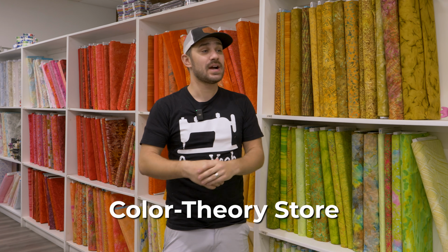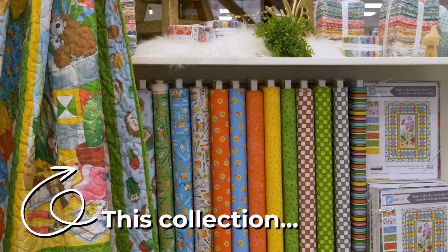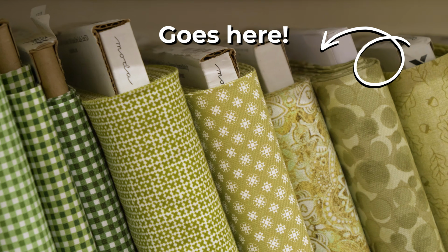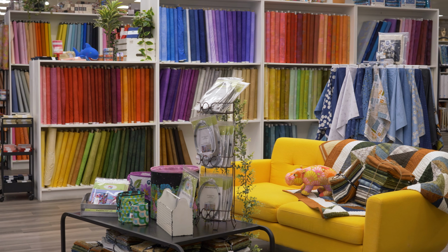Our store has been predominantly a color theory store or a color-based store. What that means is when you come into the store, after just a couple of months, a collection of fabric will be broken up and put into color ways that all match each other based off the color values they are. Now, this system has worked for 50, 100 years plus. However, things in the quilting industry have changed, especially during the period of time that we've been here, where collections aren't like they used to be. Let me show you what I mean by that.